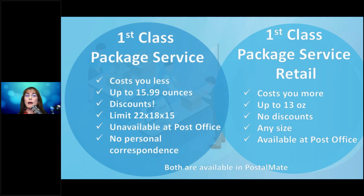So, and then the one on the left is the one that's more advantageous for you. It has all the lovely discounts in it. The limitation of the size, 22 by 18 by 15, is newly enforced. That's actually enforced by Indicia at this time, not Postalmate.